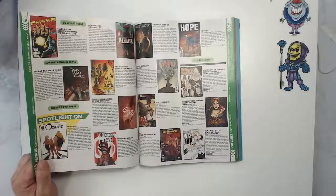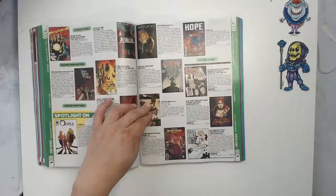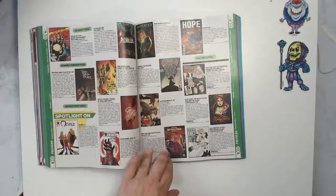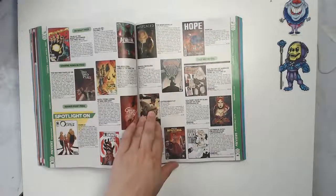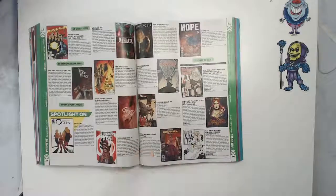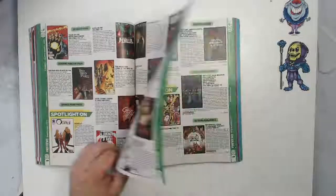Source Point Press. This one, the Boston Metaphysical Society, is probably something I'll pick up when it comes out in trade. And maybe even this one too, Gutter Magic. It's a lot of good or interesting looking fantasy series, so I always enjoy that sort of thing.